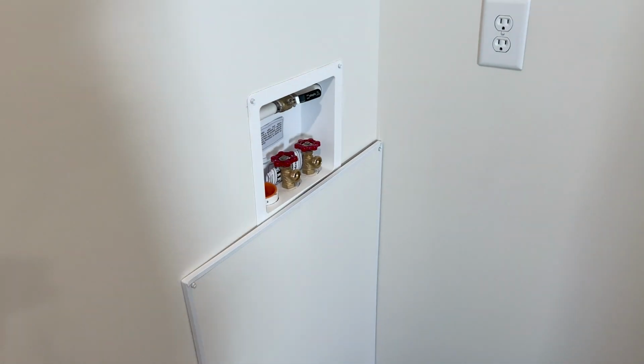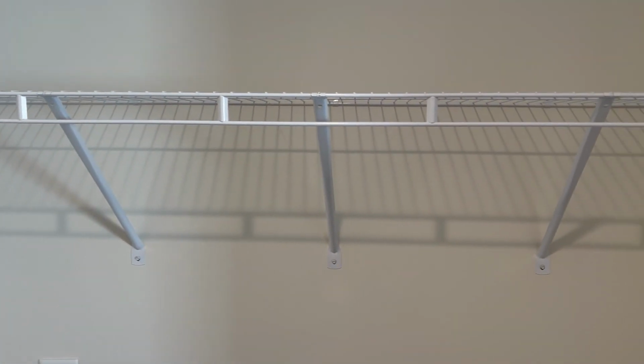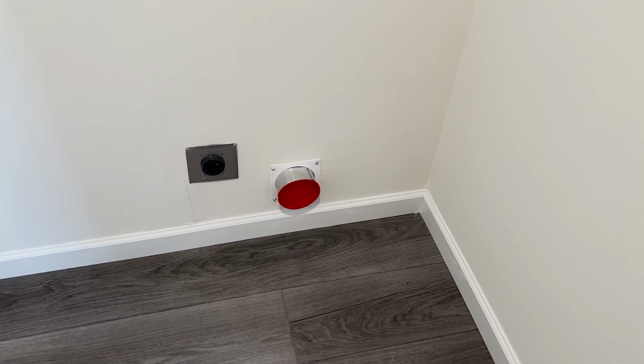Get my shadow out the way. Big boy casts a big shadow, you know what I mean? Nice wire rack here to go above that washer and dryer area. Got your NEMA plug and your hose filter out right there for the laundry, for your dryer.